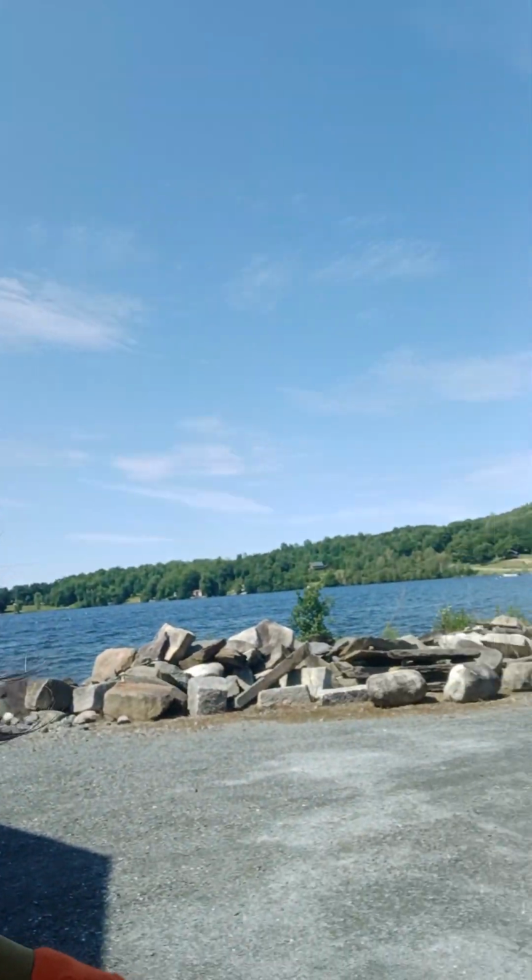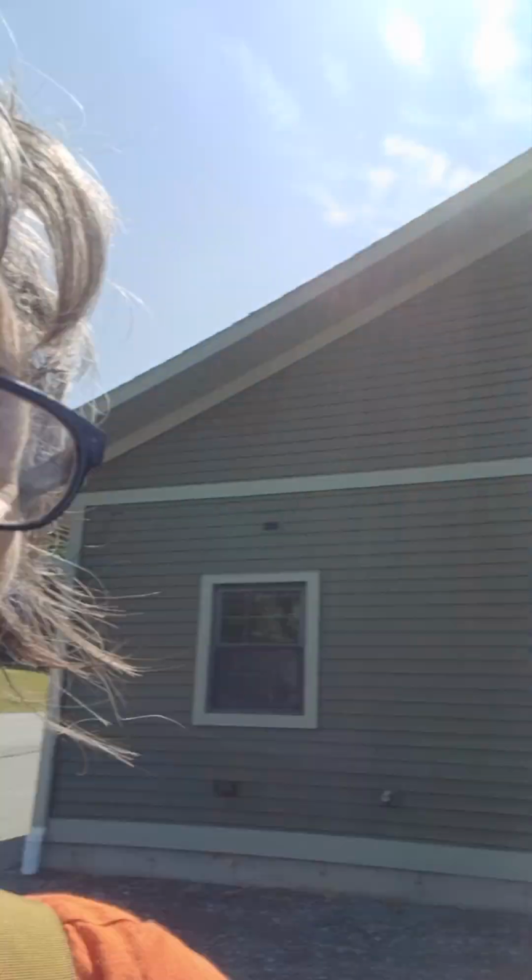Because I want to get this one. See the rocks like that? You know what it is? It's the silhouette of the rocks going up against the water. If you look at that.